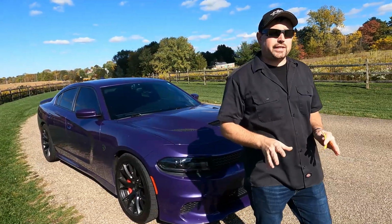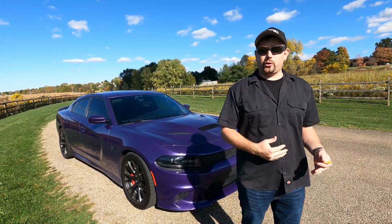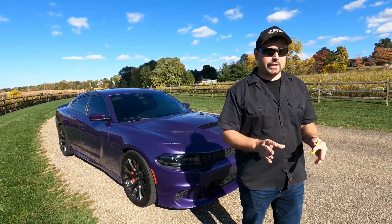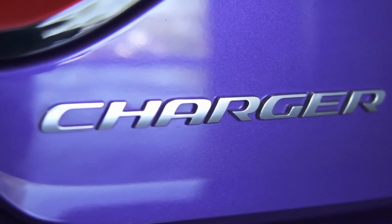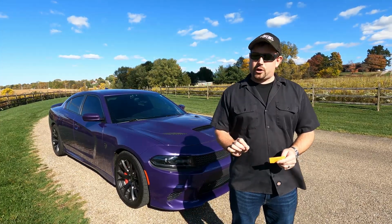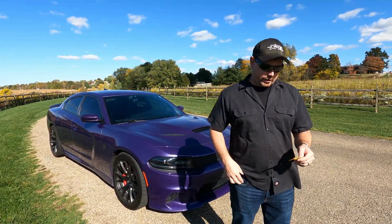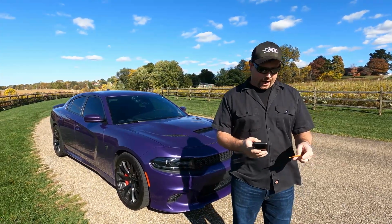All right, so the other two costs that I took into consideration are the insurance costs of the car as well as the fuel consumption. So I'll start with insurance since that one's easy. This car is on a commercial policy because it's a marketing vehicle for my business, and we are an automotive business, of course. So it might be slightly more expensive to insure this than on a personal policy. So keep that in mind if you're watching this video thinking about buying a Hellcat used.